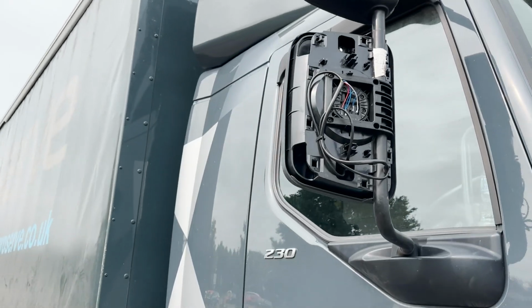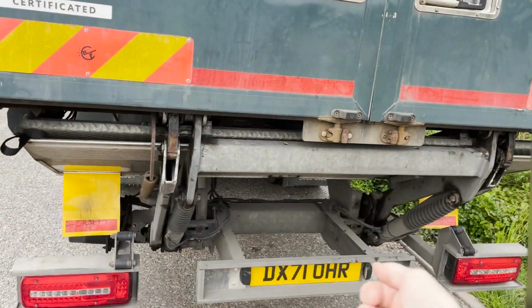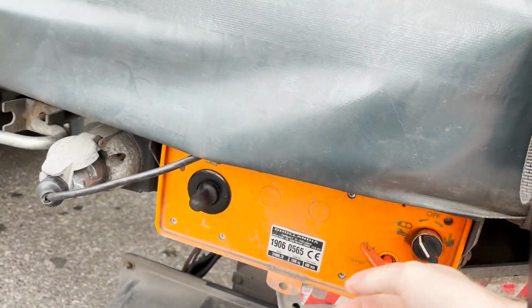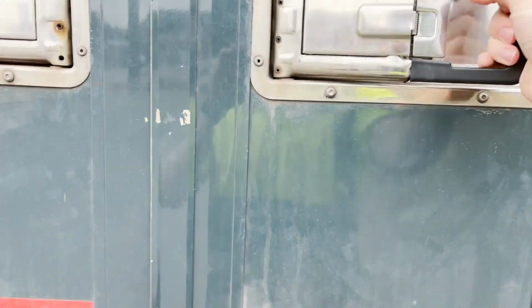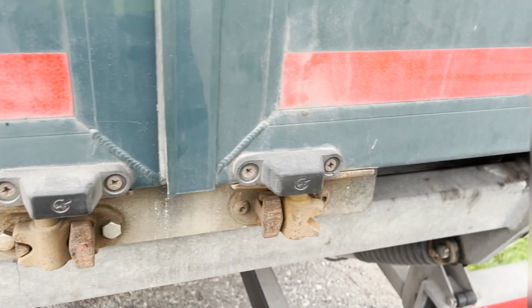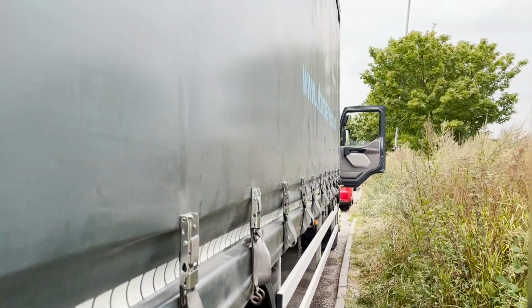So around the back of our lorry here, we've got a tail lift that comes down, you fold it out. You've obviously got your controls around here for the tail lift. And then on the inside of the lorry, if we open it up, you can see we've got our load there all nice and secure, ready for the one delivery that we have today. So it's about time to get on the way now. So without further ado, let's go.